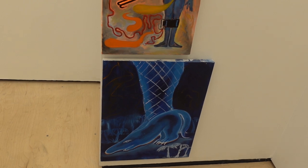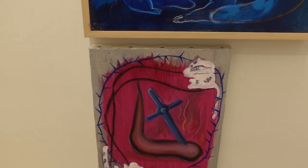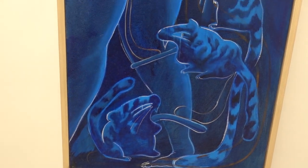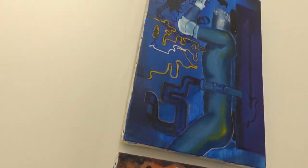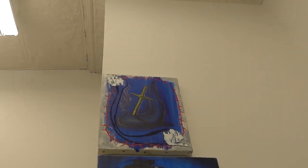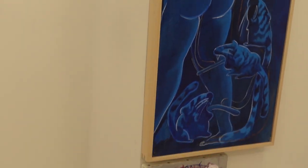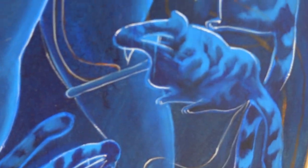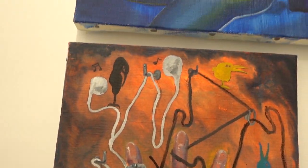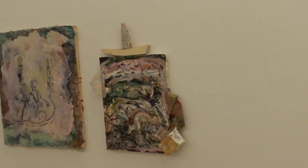Motoko Ishibashi. Okay, so this is a selection of small pieces. It looks like it's on canvas and canvas board. And I kind of like the way that they've installed this on a corner like this. This is oil, acrylic, do we know? Oil. Oil, okay. This is kind of an intriguing wall.